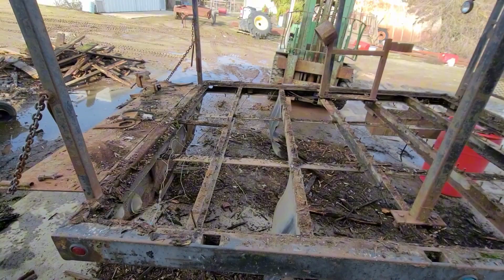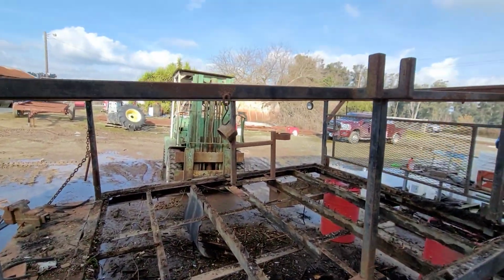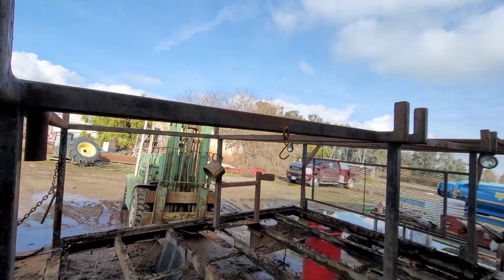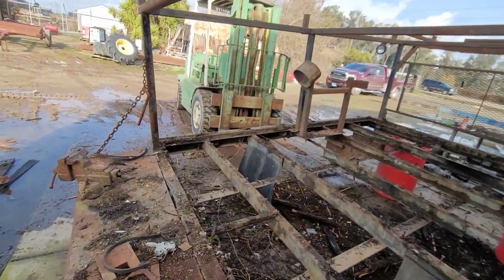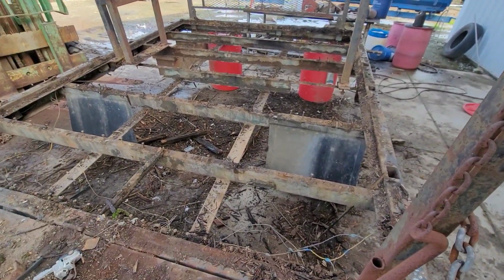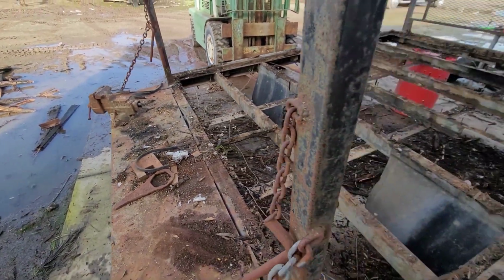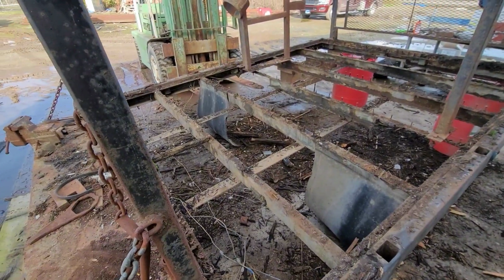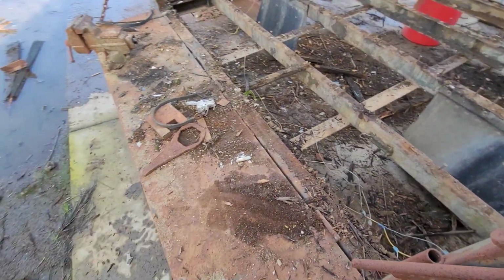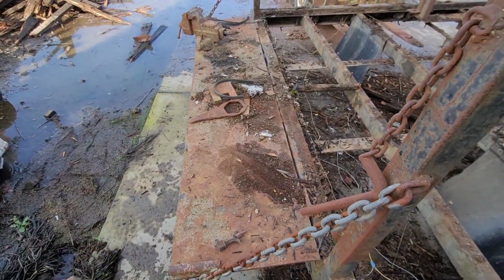Okay, check some of this out with me. All right, so he built this huge pipe rack. This sucker is 16 feet long, and this bed is actually in pretty solid shape still for how old it is. I mean, this thing's old. We're talking, whoa, this thing's like 45 years old, I bet. It's older than me. And he built this tailgate back here.